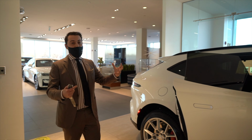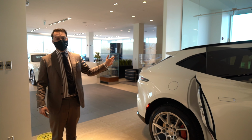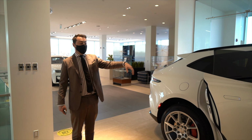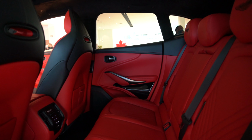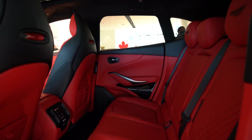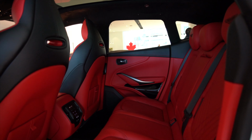In every measurable way on the inside of DBX, it's best in class. Best in class headroom, legroom, and in the second row, inches and inches more legroom than you get in some of the direct rivals. And then finally, more trunk space. The other thing is it has a very, very long wheelbase. They stretch the wheels right out to the corner of the chassis.